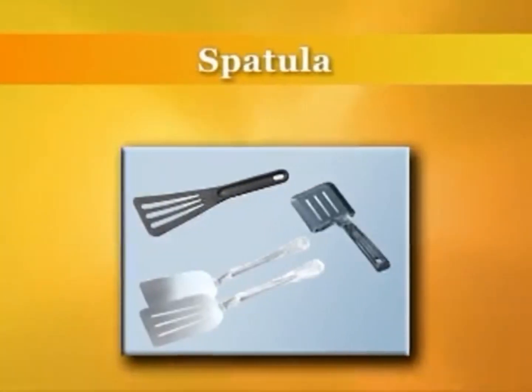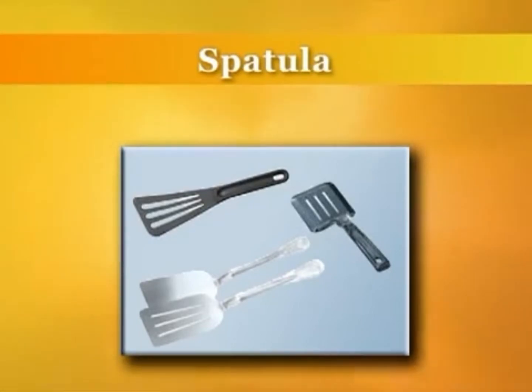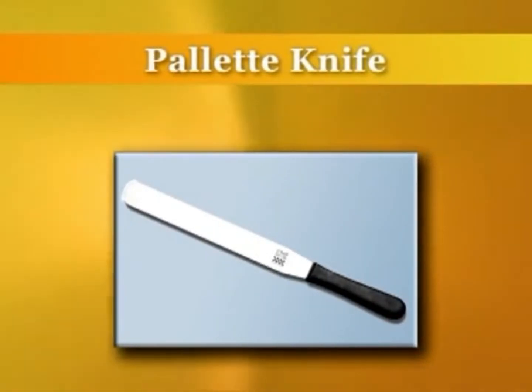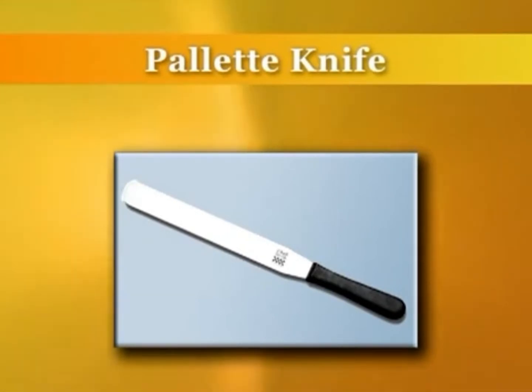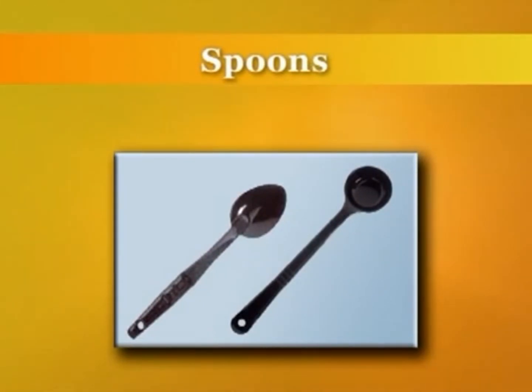A spatula is a flat, square, or round tool with a long handle used to flip, turn, and remove cooked items from a grill or pan. A long, thin version of this is a palette knife, used to spread sauces or glazes, or for turning long, thin items such as fish fillets or crepes. Spoons come in many sizes and are obviously used to stir or serve food items. Plastic or silicone spoons are sometimes preferred over metal because they do not scratch coated pots and pans.